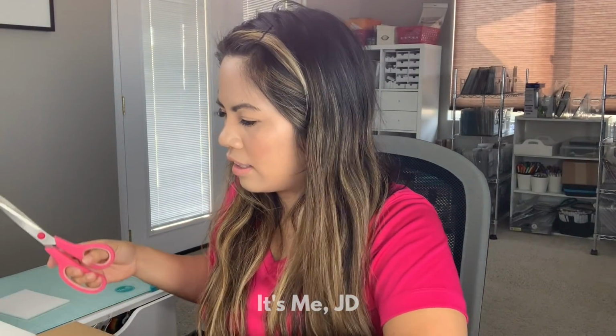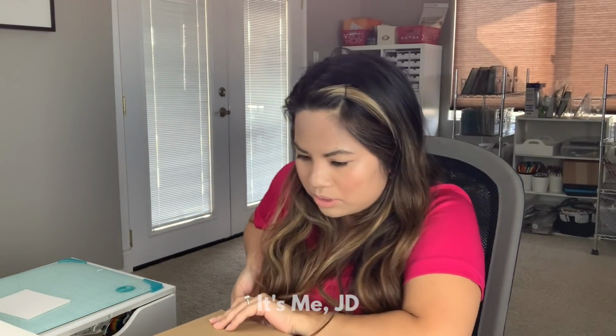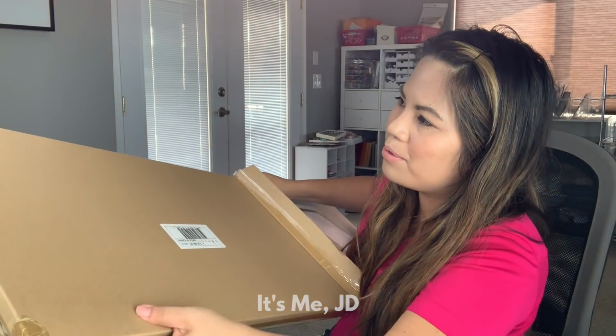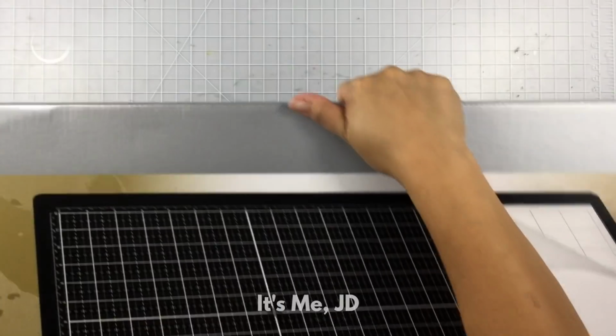So this is the product that was provided to me with no expectation. Tonic was generous enough to send this over, and I wasn't expecting it. Holy moly, it's huge. Now this media glass mat has been out for a couple of years now. At least a couple of years, it's felt that way, because I feel like everyone has one but me. But the thing is, I've been hesitant to get a new media mat, and I'll tell you why.